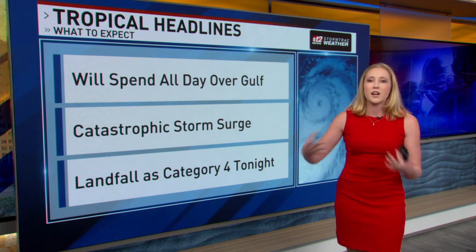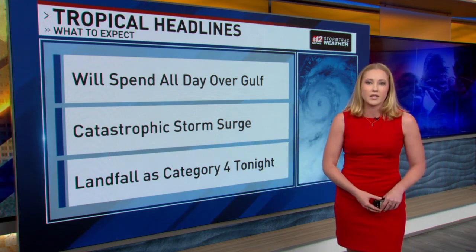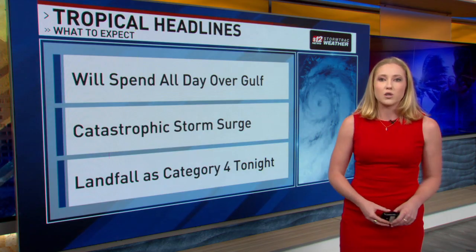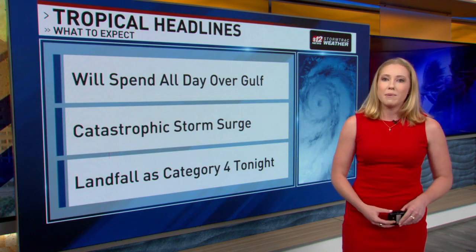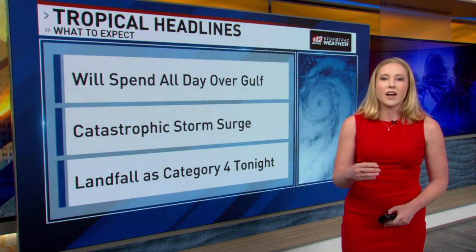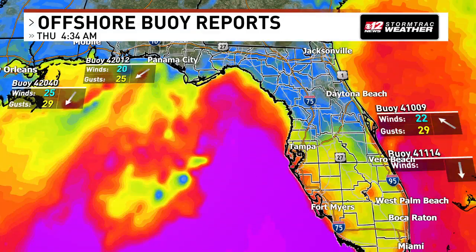Catastrophic storm surge, that is not a word that the National Hurricane Center uses lightly. It's expected along the Nature Coast and most of Florida's west coast. Estimates right now in the Big Bend region are 15 to 20 feet of storm surge. That is up to 2 stories high of storm surge. That is not survivable storm surge up in the Big Bend region of Florida, stretching from the Nature Coast up towards Apalachicola.